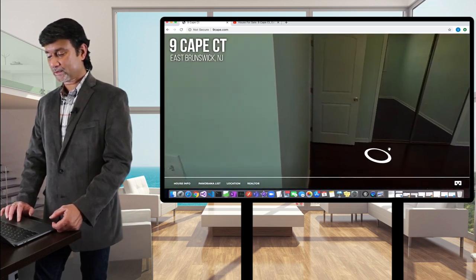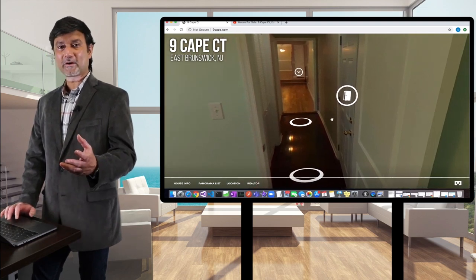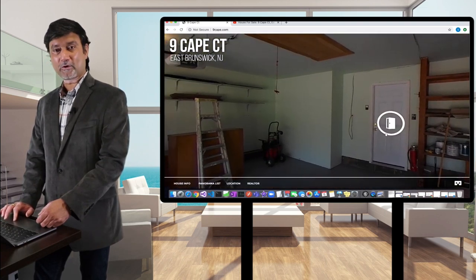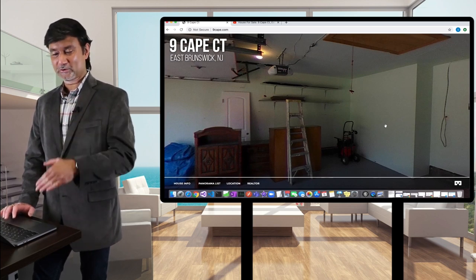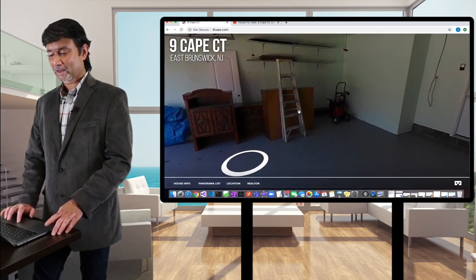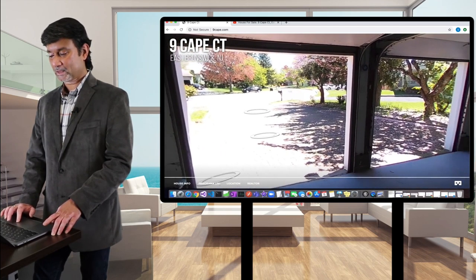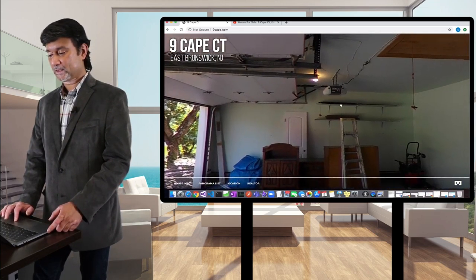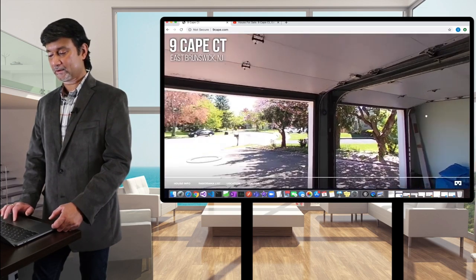Now let's go to the basement, but actually before that, we can go to the garage, okay? This is the garage. I came here once from the sky view, but now to this hotspot. This has a lot of storage, and this is the two-car garage, and you can see that it has the remote door openers and stuff like that.